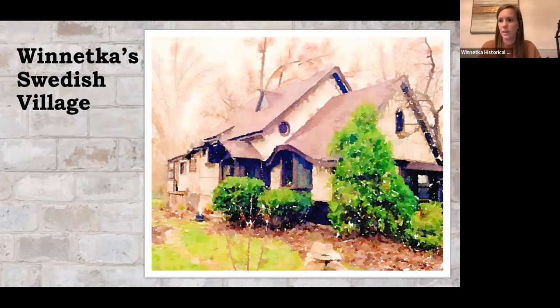So now we're moving on to discuss a few more of my personal favorite houses in Winnetka, the Swedish houses on Tower and Greenwood. Even in a village with a vast array of architectural styles, these Swedish cottage style homes stand out. The curved thatch and sod roofing and stonework give these houses a whimsical look, generally only seen in Sweden or in the Cotswolds in England.